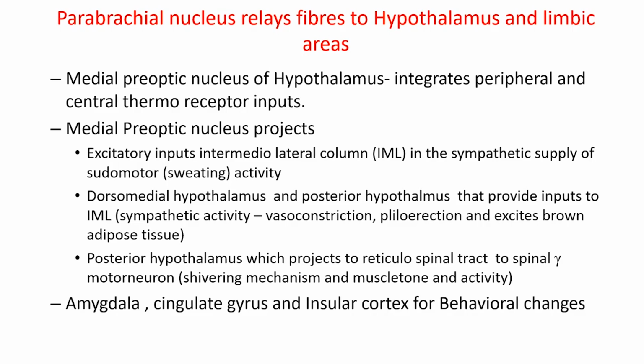The medial preoptic nucleus provides excitatory inputs to the intermediolateral column, which descends to the sympathetic neurons in the lateral column of the spinal cord. This particular projection is special for the sudomotor activity, that is for sweating. That is a specialized preoptic nuclear activity, activating the sudomotor activity.